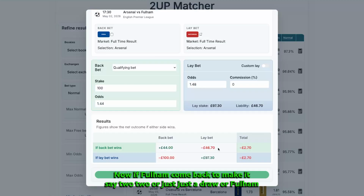Now, if Fulham come back to make it, say, 2-2 or just a draw, or Fulham win the game, then we also will win our lay bet. So we would have already won our back bet, so we would have made £44 profit. But now, because the game ended in a draw or a loss, we're also going to win our lay bet. So we're also going to make this profit here. So overall, instead of losing this £2.70, we would make around £144. So these two scenarios combined together.